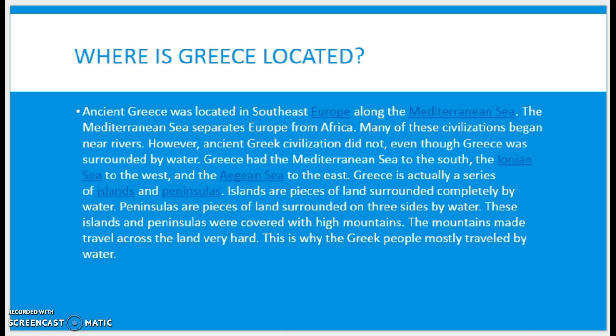These islands and peninsulas were covered with high mountains. The mountains made travel across land very hard. This is why the Greek people mostly traveled by water.